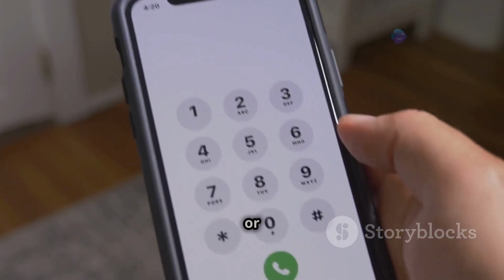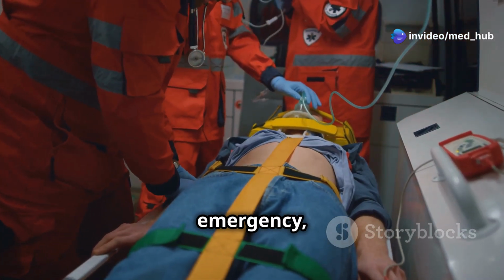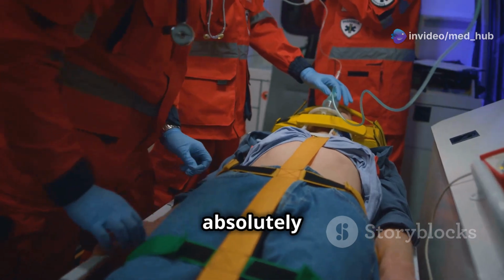Next, call 911 or your local emergency number immediately. Every second counts in a poisoning emergency, and getting professional help on the way is absolutely vital.